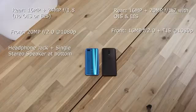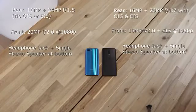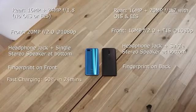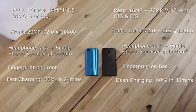The Honor-10 has a headphone jack and a single stereo speaker at the bottom, and OnePlus 6 is exactly the same. In terms of the fingerprint scanners, the Honor-10 has the fingerprint at the front, and OnePlus 6 has the fingerprint scanner on the back. In terms of the charging, the Honor-10 has fast charging, and it can give you 50% battery life in 24 minutes, and the OnePlus 6 has fast dash charging, which gives you 60% in 30 minutes.